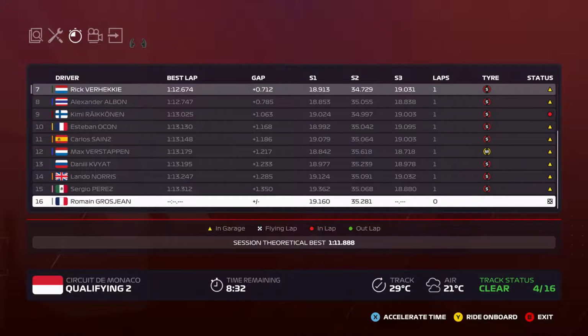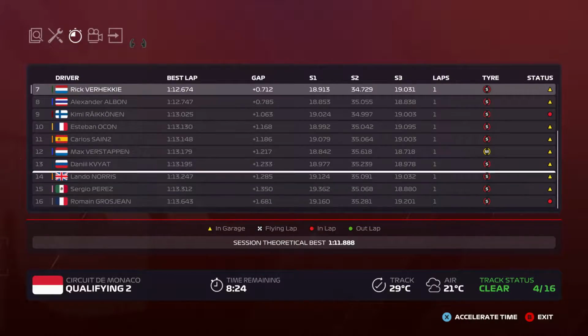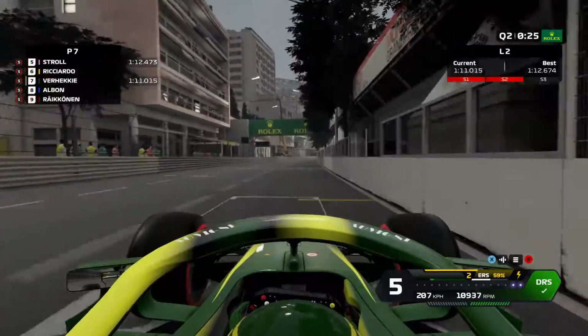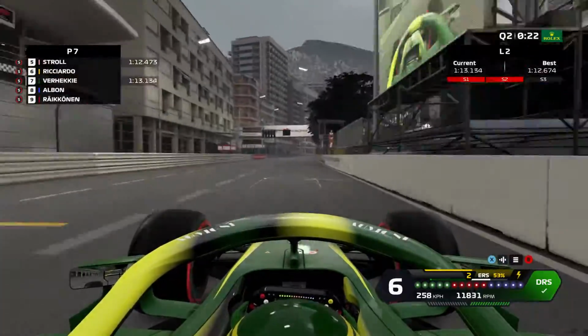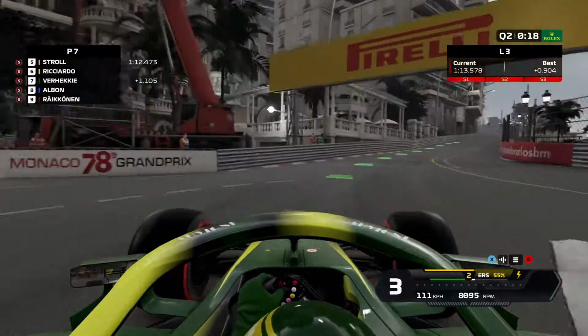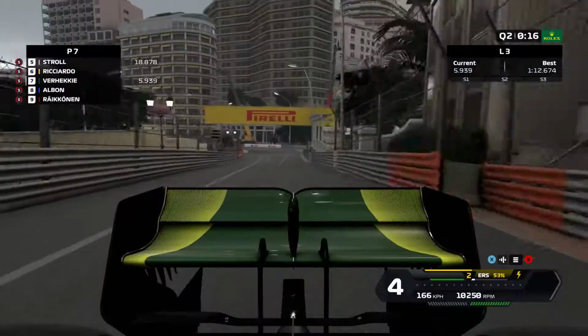You know, Q2 in this car is pretty amazing. But to get back on the subject Grosjean, look at his time, he's almost a second slower than me. So I'm pretty confident that I'm winning this rivalry. But in the second run of this qualifying 2, I wasn't able to improve my time. I had a pretty sloppy lap, so I was almost a second slower than my first time in this session.